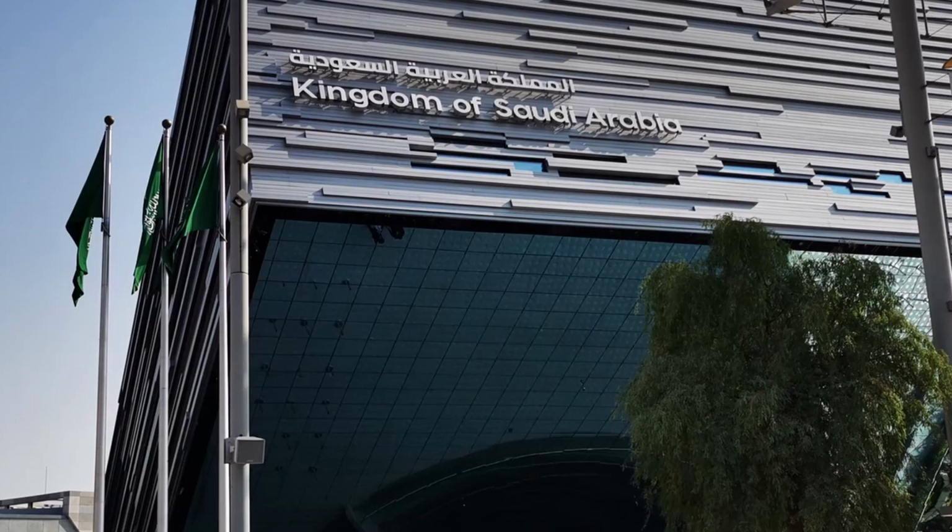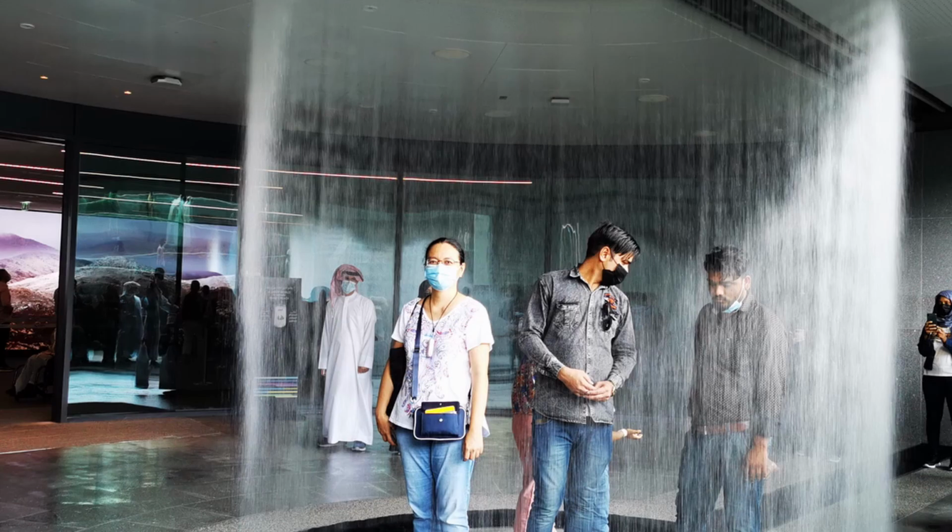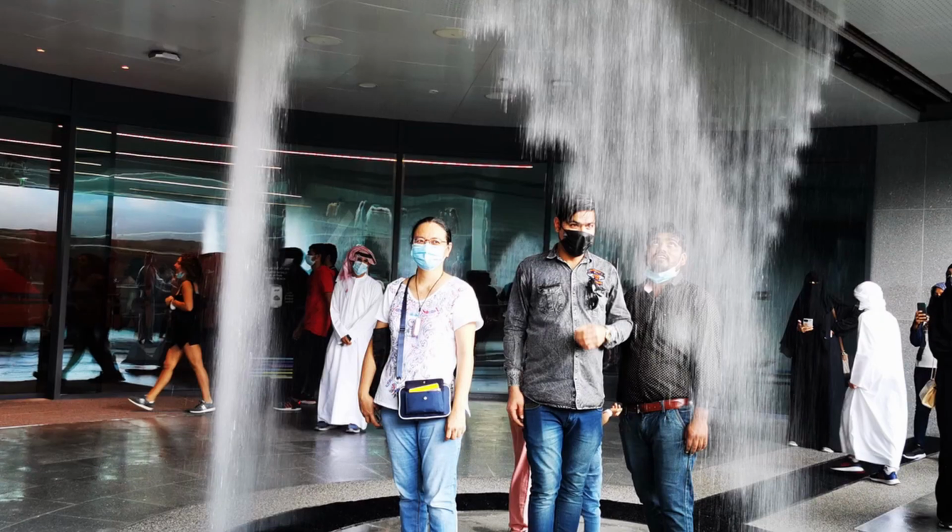The next pavilion is Saudi Arabia Pavilion. It is also a very huge pavilion. It has a stylish ramp that goes down to the main entrance. In front of the main entrance, you will see a fountain. Water is dropping down in a stylish manner.